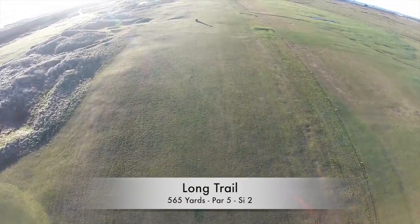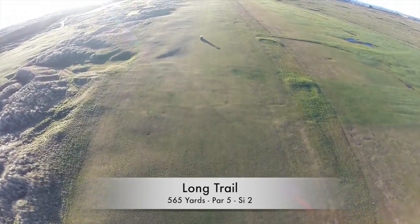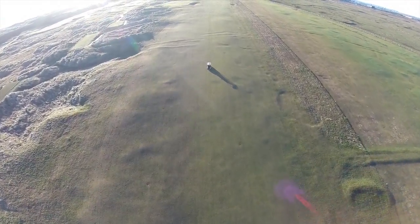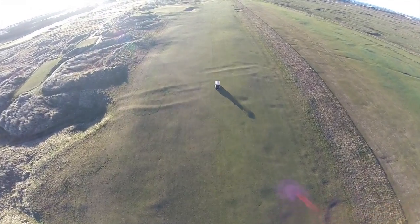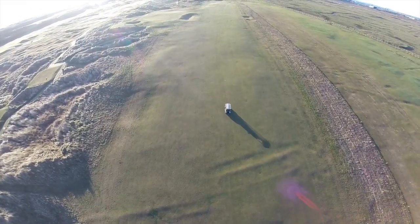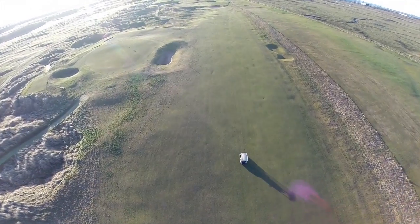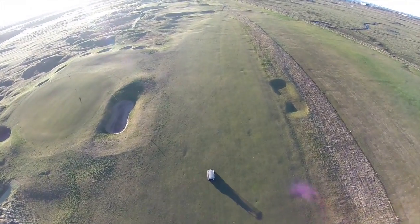The aptly named Long Trail is the longest hole on the course. The fairway slopes from left and the outer bounds continues down the right, so once again, you need to favour the left side off the tee. Now remember, this is a par 5, so don't be caught out by the third green off to the left. Your second shot will certainly need to avoid the numerous bunkers surrounding that.